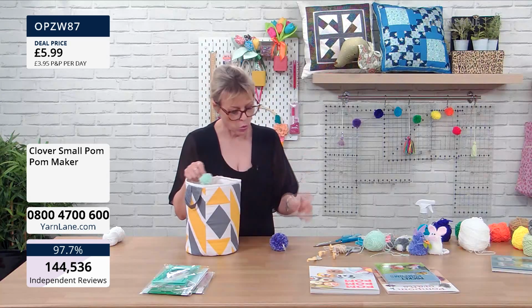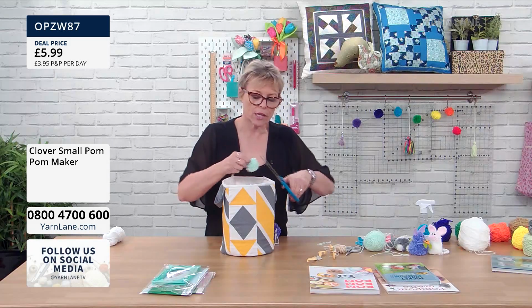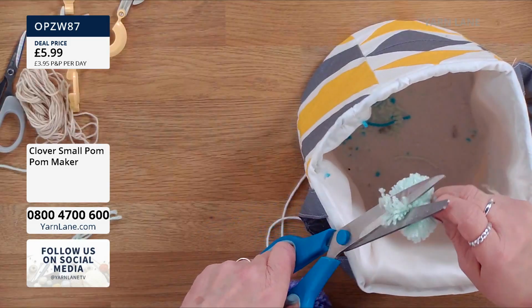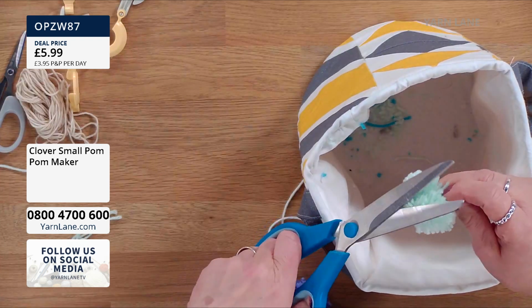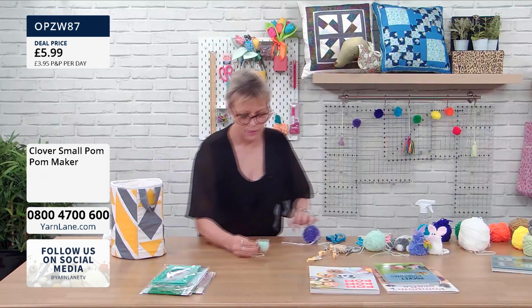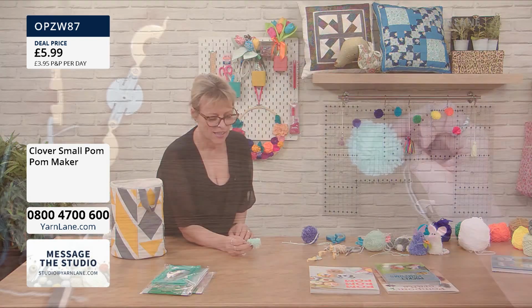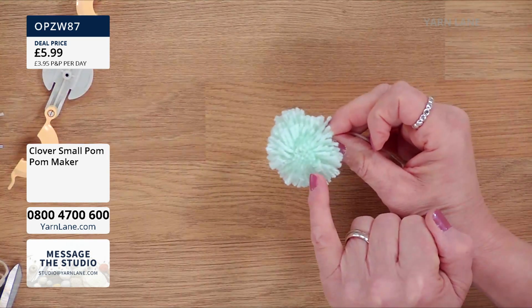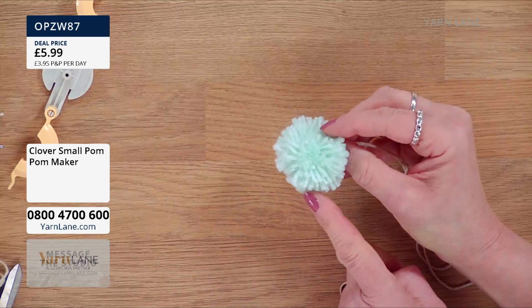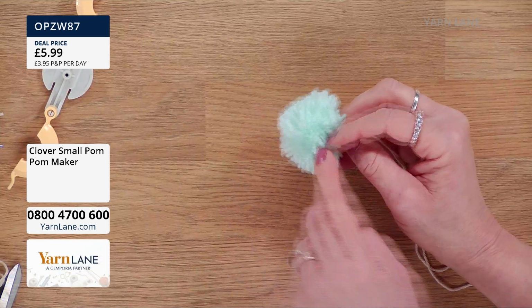So you can be bold, and as I say, the closer you go down, and you can see that's quite open at the moment, but the more I cut off, I'm going to just show you, I don't know if the camera's going to be able to pick that up. It was right close there. If we can come in, you can see that the bit that I've trimmed back here is really, really dense. And then all the outside is fluffy.